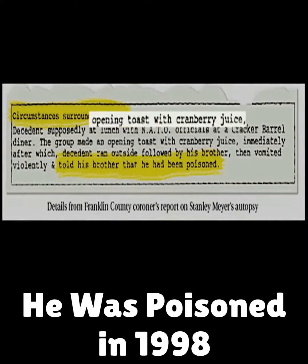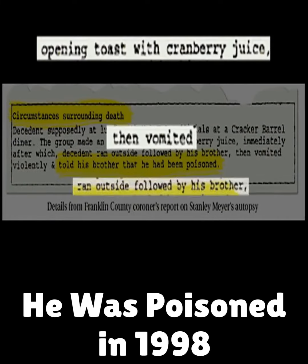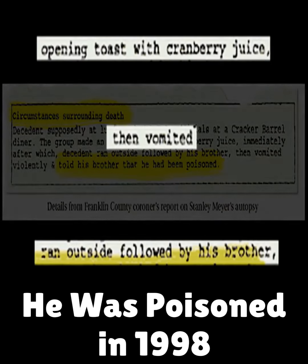And within not even a minute, he basically starts to shake, stands up, tries to run out the exit of the restaurant.